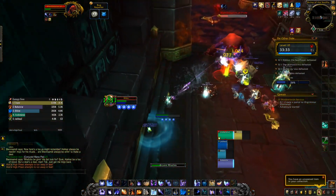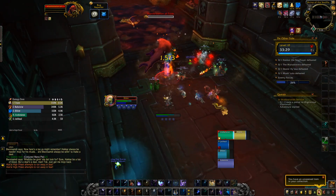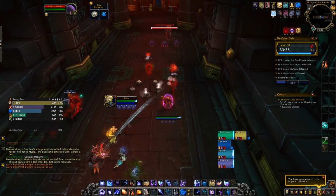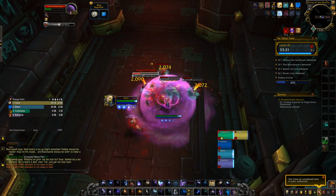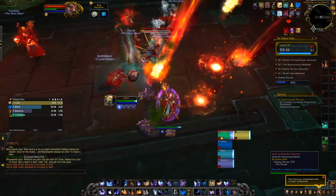There are also 3 new normal affixes being added to the rotation, which are Inspiring, Spiteful and Storming. Inspiring is basically Beguiling from patch 8.2, where there will be random mobs affected with an aura that buffs nearby enemies. This buff is currently making nearby enemies immune to crowd control.